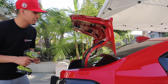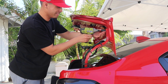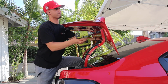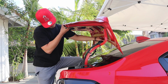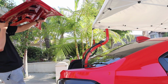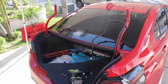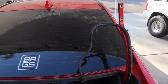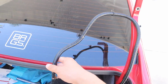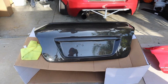It'll be hard not having someone else holding it, but try not to drop it. Alright, stock trunk is now off. A little bit difficult being the only one, but we managed to do it. Literally it's just like a whole bunch of these pop clips for the wiring and then 2 bolts on each side. Kind of a side-by-side comparison of the two.